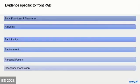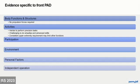So how does that tie back into the evidence that was presented? So we'll focus on the front power assist device. For body functions and structures, the front power assist device requires no propulsive forces, right? Because we have that motorized tiller in the front.